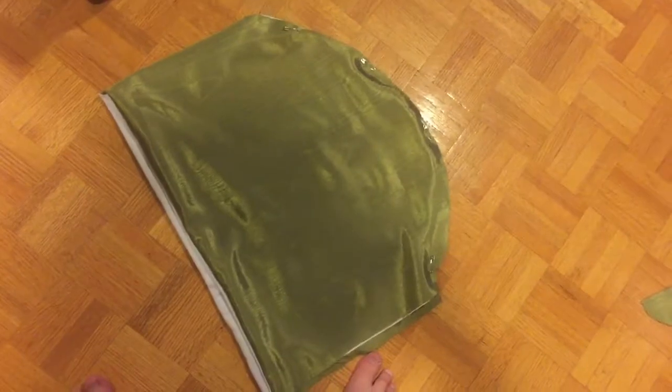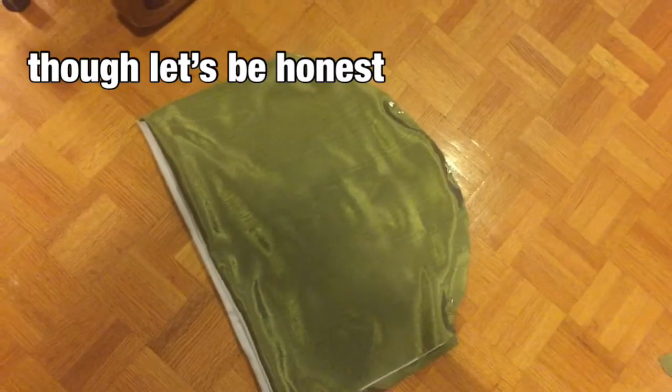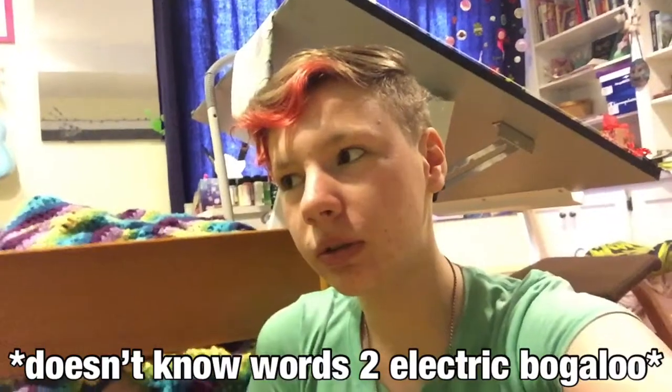So, I've tested this with safety pins, and it looks pretty good, so this is what we're gonna do. We're gonna try this, and hopefully this looks better than that. But let's be honest, almost anything would. So, we're gonna do the cutting now.